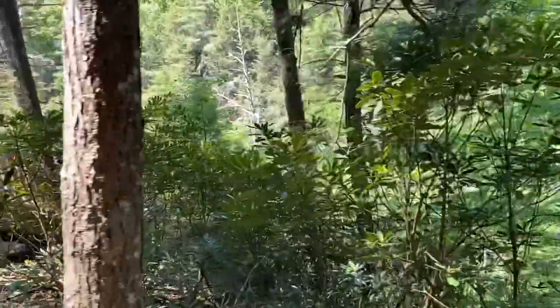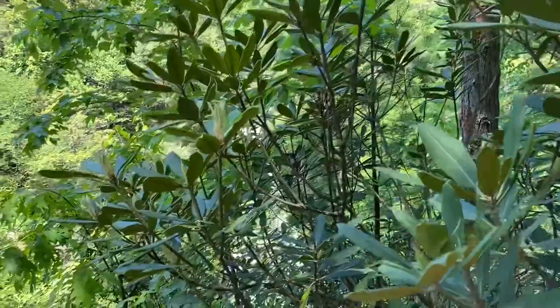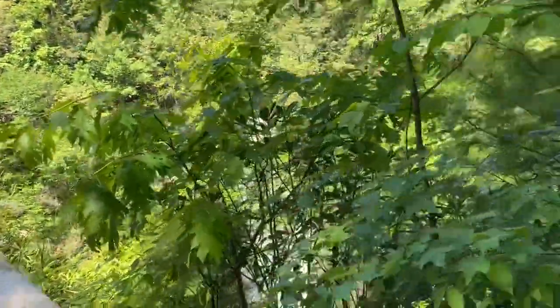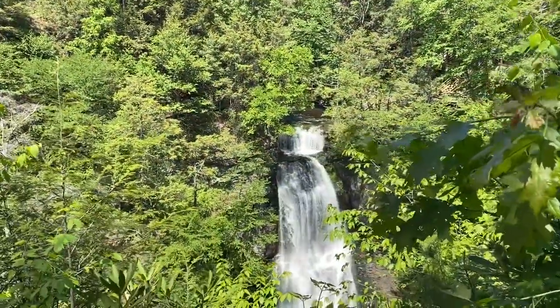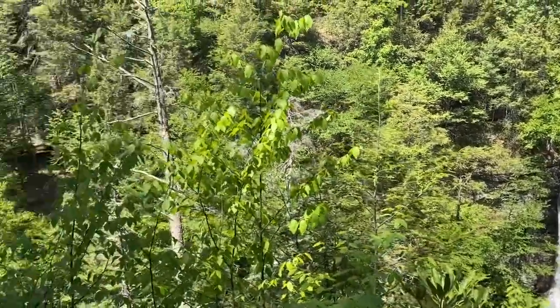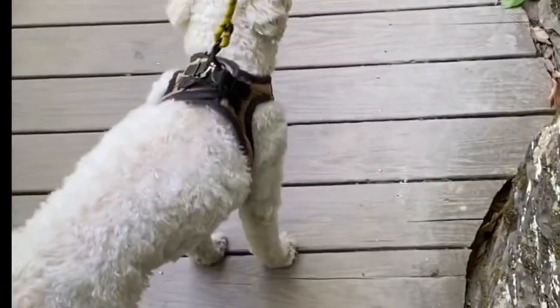For the more adventurous souls, the Blue Trail offers a thrilling experience. This challenging trail takes you to the upper reaches of the falls, providing panoramic views of the surrounding landscape. But be prepared as you navigate through steep ascents and descents and rugged terrain that will truly test your hiking skills.